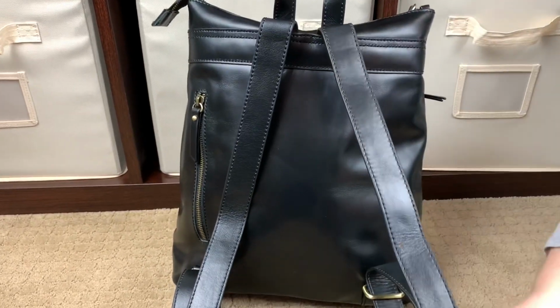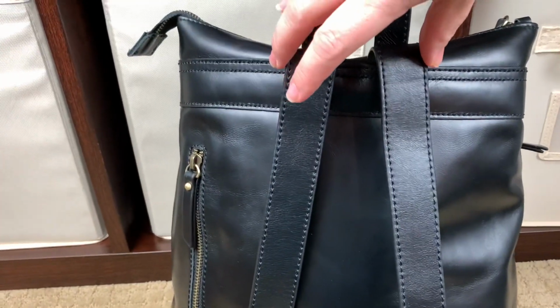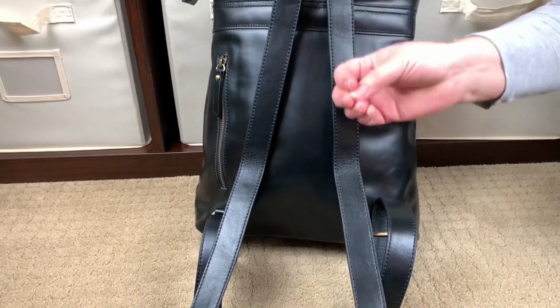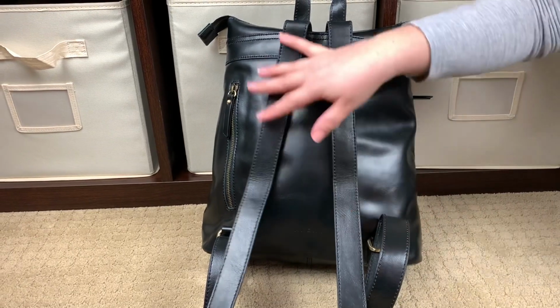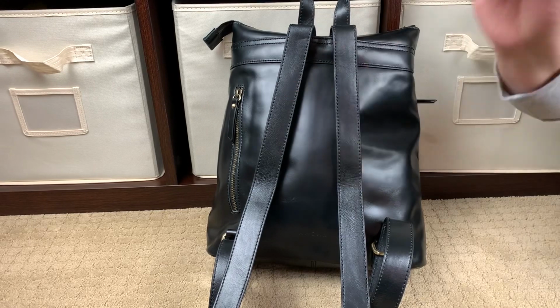Now I want you guys to take note here of the backpack straps and how they're anchored. See the top part, how it's anchored very close together, but down at the bottom kind of comes wider apart. And what I found with this bag is that that really helps it stay on your shoulders comfortably. It helps the drape, helps it hang really nice so that you don't have them slipping off your shoulders, especially when you're moving.